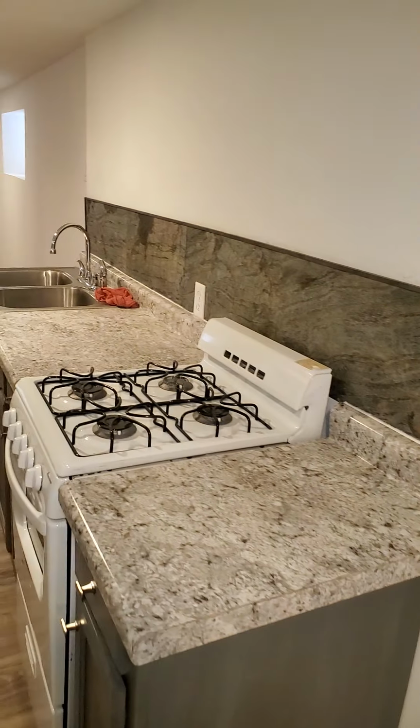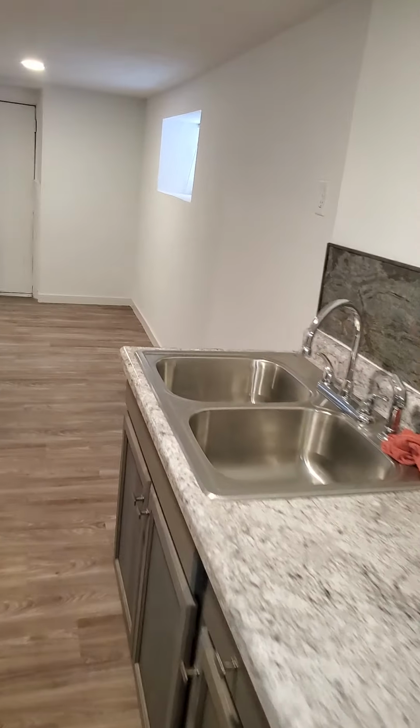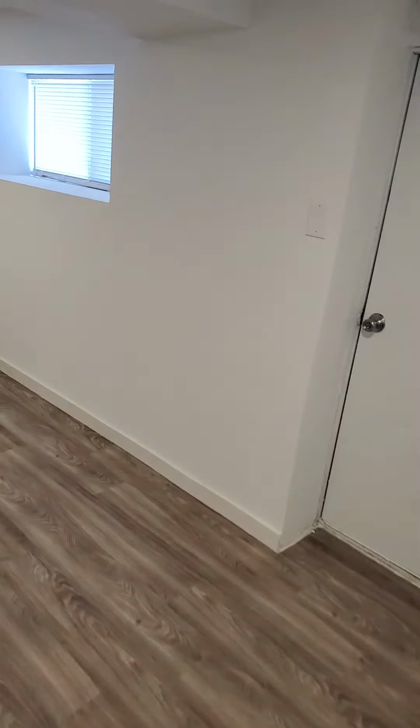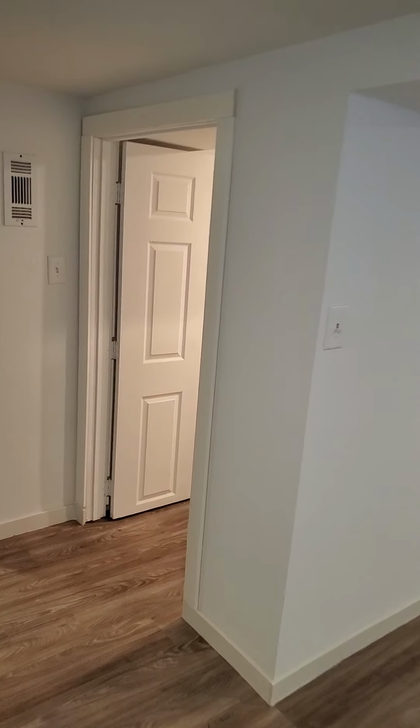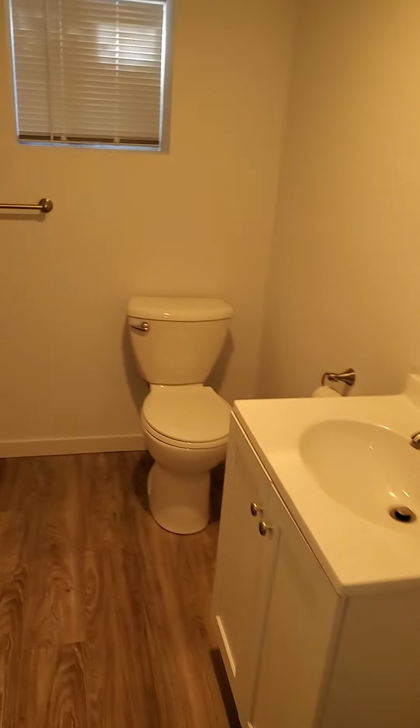New kitchen, gas cooktop, double sink, a microwave and coffee area just here. And you come through. Good sized living area. It's not huge, but it's big enough for a small apartment. You come in, you have a brand new bathroom, vanity, toilet, shower area, and then this one has a walkout to Mt Rushmore Road. So you can get out through here.